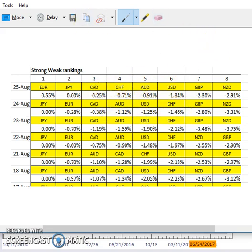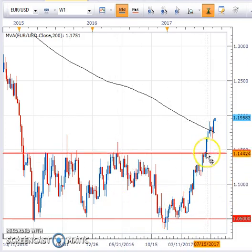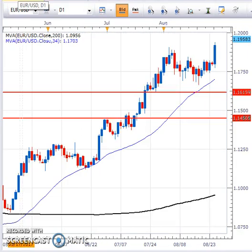Let's look at some currency pairs. We do have quite a few to look at today. We'll start with the Euro-US dollar weekly chart, and of course, several weeks ago, we finally broke out of this 2.5-year trading range, and we continue to move higher. We had a real nice move on Friday, and if we look at this on the daily chart, you can see there was that nice big move on Friday.